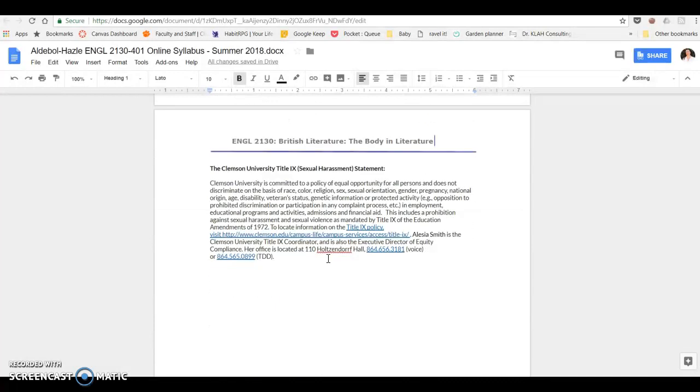And then our Title IX sexual harassment statement. No form of harassment is tolerated in this class or at Clemson University. So if you feel as if you have been a victim of some kind of harassment, please do reach out either to me or to the office of the Title IX coordinator.